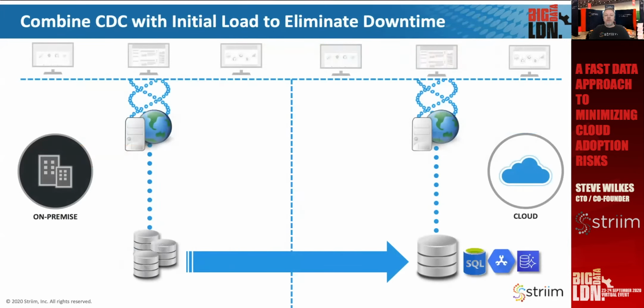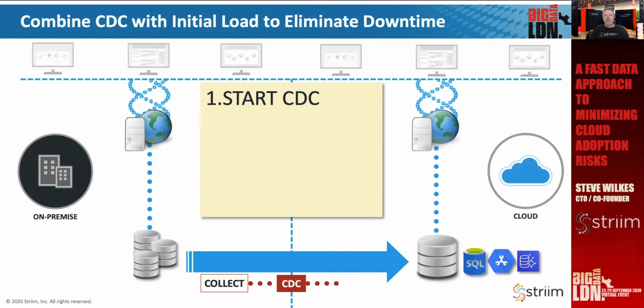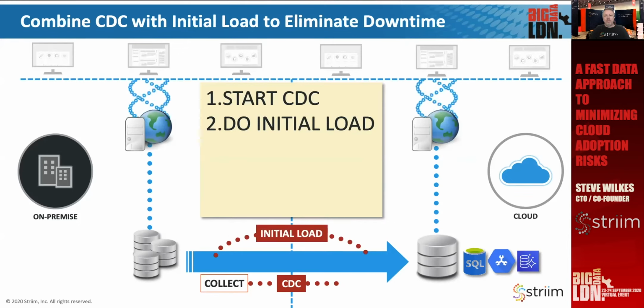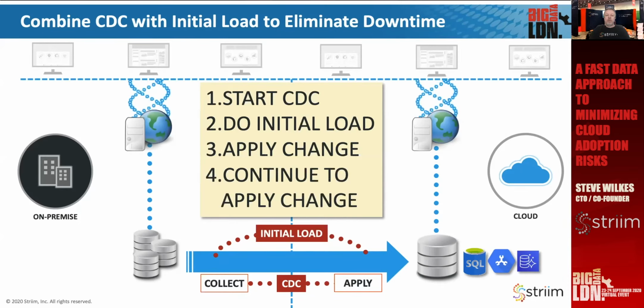When you combine CDC with an initial load, you can eliminate downtime of the source application. First, you start CDC to record any changes that are going to happen. Then you do the initial load. Once the load is complete, you apply any changes that happen during the load to the target system. You can also then continue to apply changes to enable thorough testing.